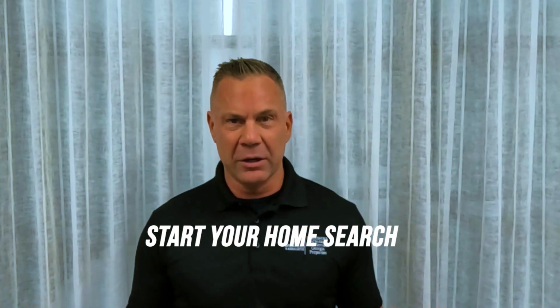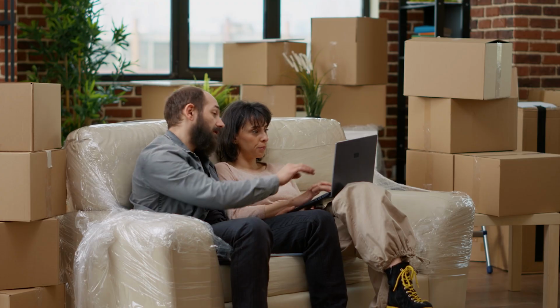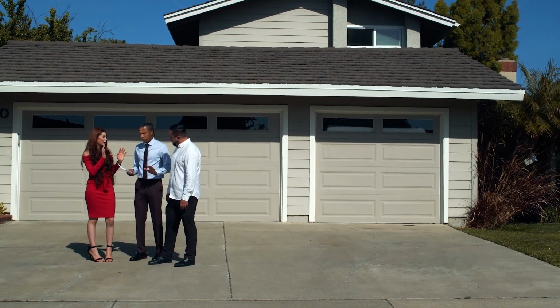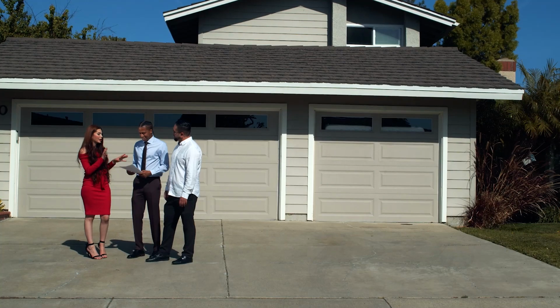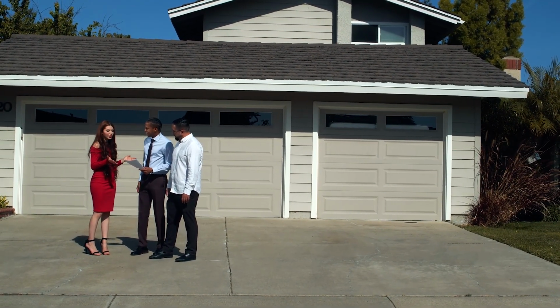So step 2 is really to start your home search. Now that you know what you can afford, it's time to think about what you can buy. Start looking online, driving through the neighborhoods, checking out areas that you're interested in, talking with your real estate agent and sharing your information with them so they can set you up with the best search possible as well.